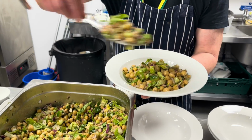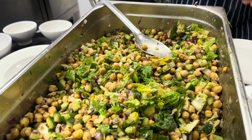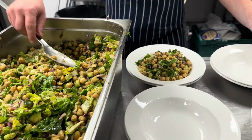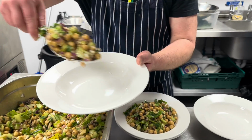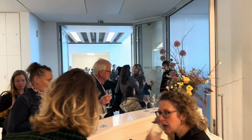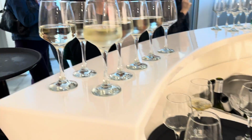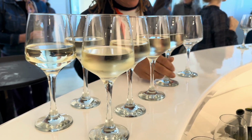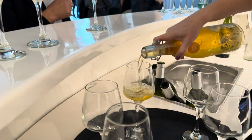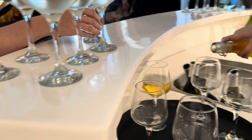This is the chickpea salad, the chickpeas that we prepared earlier. Let them cool down and then mixed with the fresh ingredients like the lettuce and the cucumber, onions, and a lovely fresh dressing. The people have started to arrive and they're being welcomed with some Kent produced drinks. Here is the Kent wine and also some Kent kombucha, which actually was absolutely delicious. I loved it.